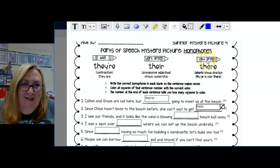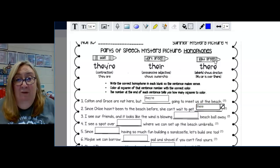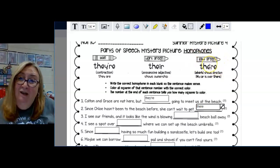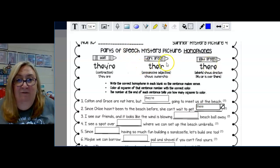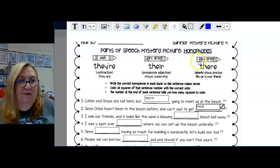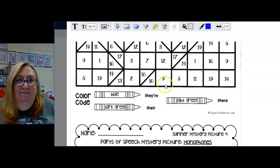And here it says light green. You probably don't have a light green. You probably have one green. And when you're going to color for this there, you're going to color very lightly. When you're going to color for their, you're probably going to use the same crayon or the same colored pencil and color not lightly. You're going to color it dark. So now I'm going to go through and find all the number 2s, and I'm going to color those light green.